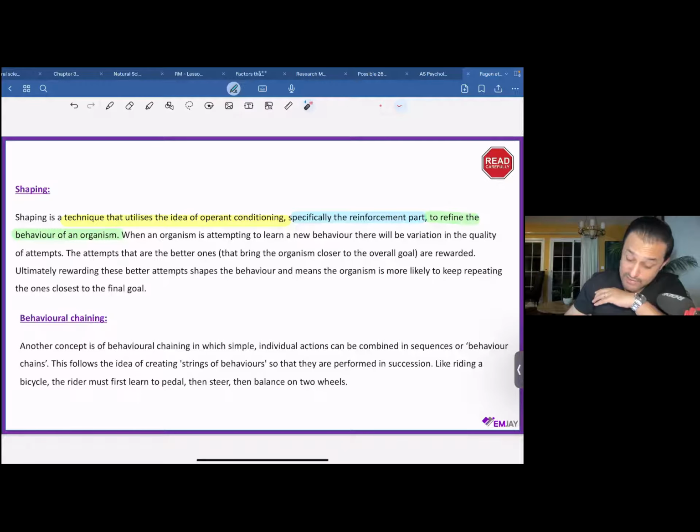Shaping is a technique that utilizes the idea of operant conditioning, especially the reinforcement part. You're reinforcing behavior to refine the behavior of an organism. When an organism is attempting to learn a new behavior, there will be a variation in the quality of attempts, right?